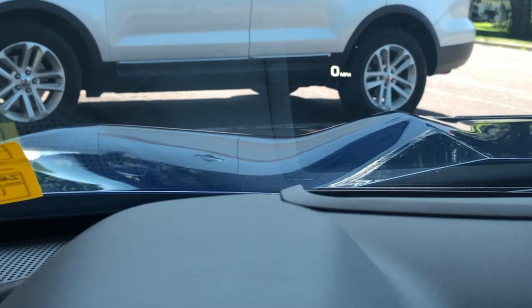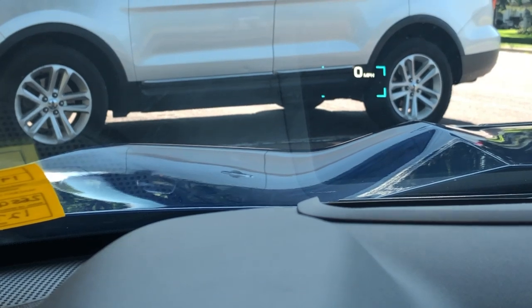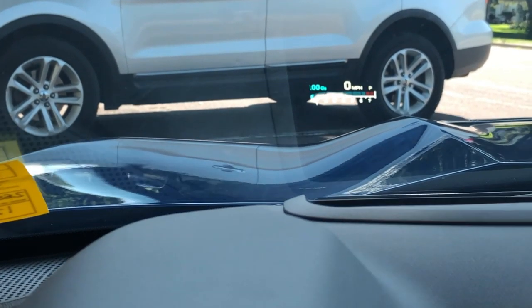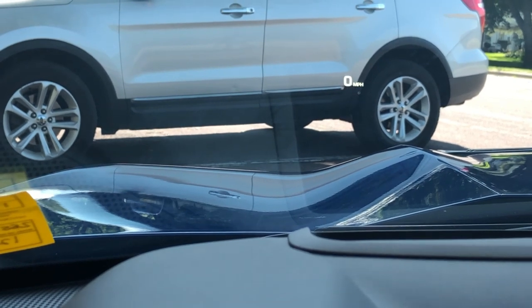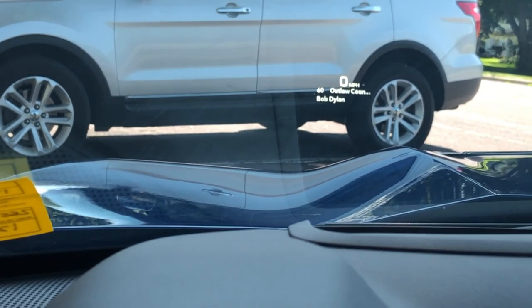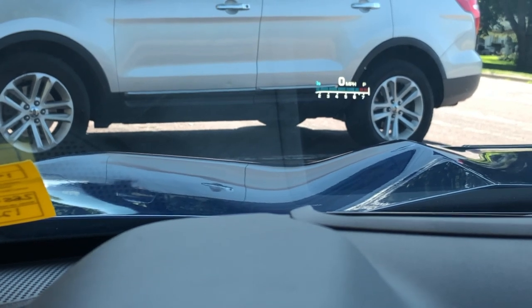Pressing that heads-up display button, I can lower it or I can raise it. I can also change the information. Let's raise it up a little bit so it's on the black of my car. There you go. So you got your RPM and your speed. You got just your speed. And then you've got your radio stations and what's playing. And then navigation and speed. And then you're back to the RPM and speed.